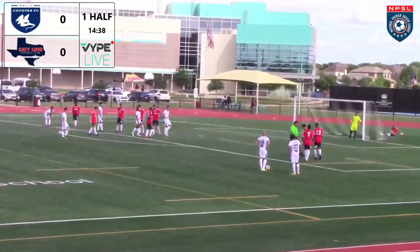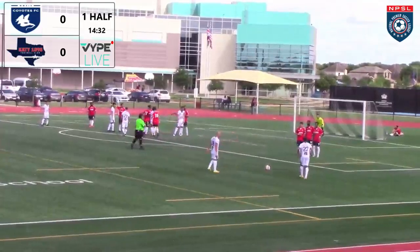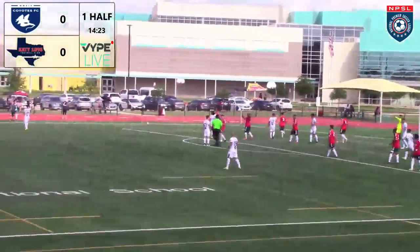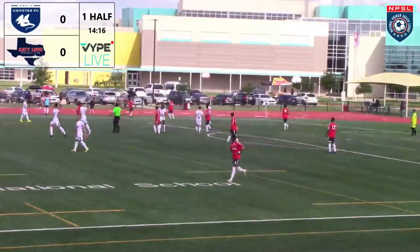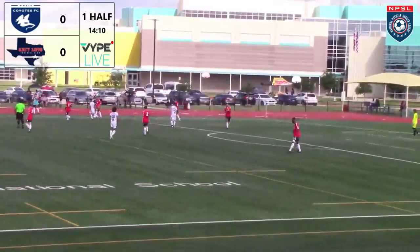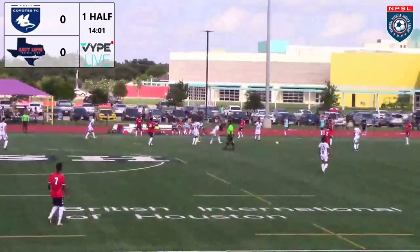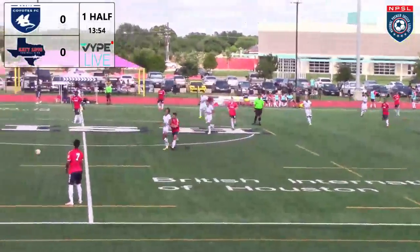And number 18 will kick it to the middle of the box. And here's the kick. And gets past everybody. And that's just going to go out of bounds in favor of KATY 1895. And throws it up in the middle. Ball in possession of KATY 1895. And haven't seen them on the Coyote side of the field for a while.